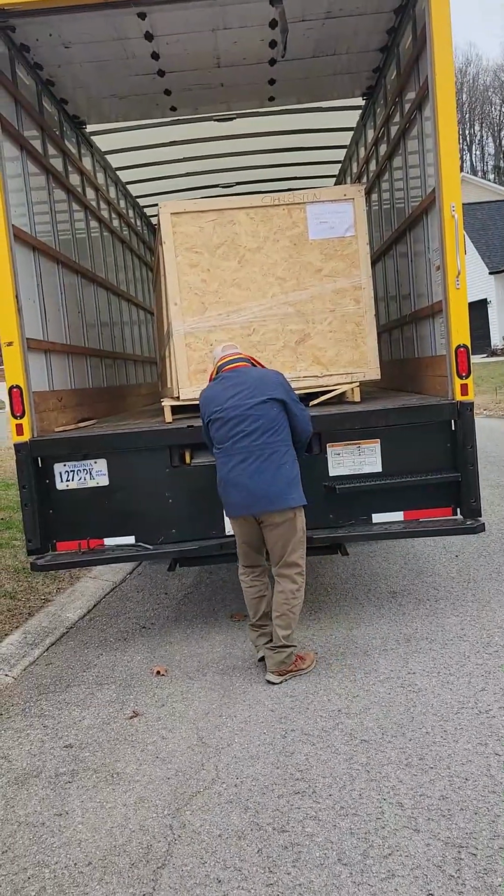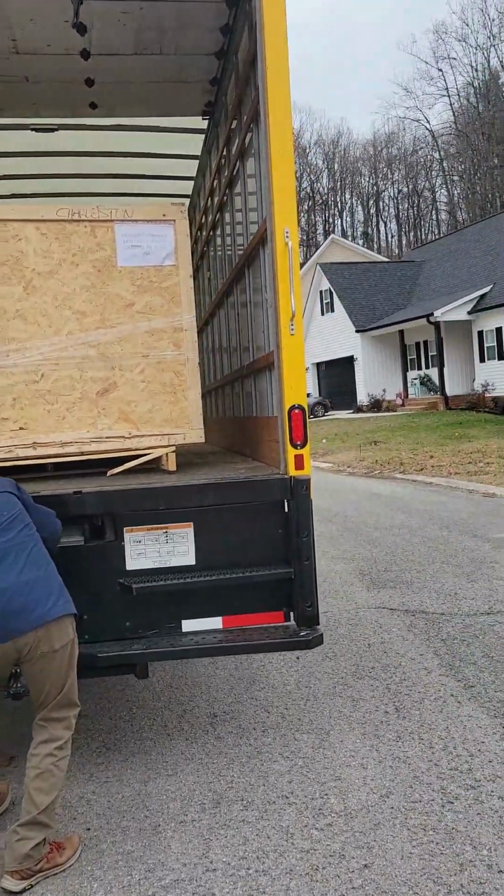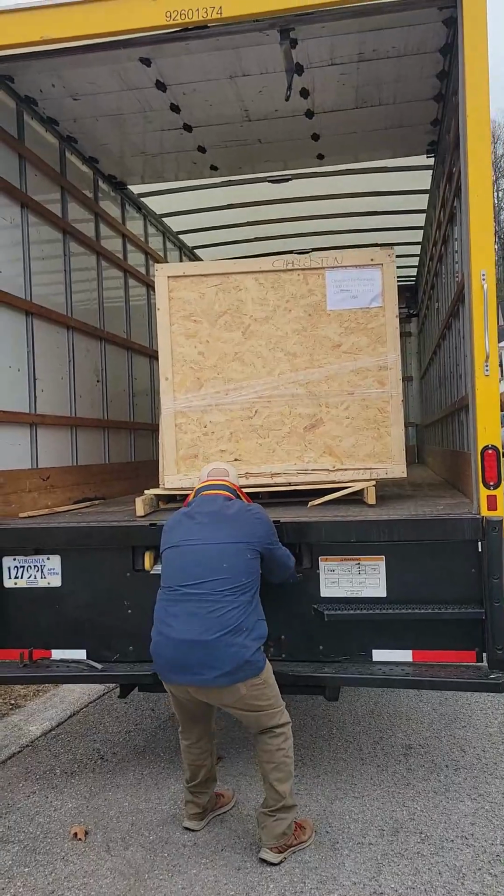Well, she didn't slide around too much. No, it didn't slide at all. Did it not? Is that how it was put in there? All right. Well, here you go.